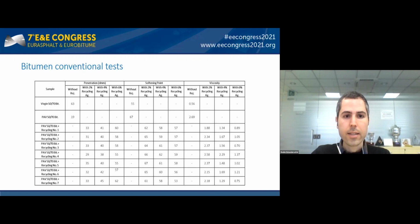The experimental plan of this study started with bitumen conventional tests. The table shows the penetration, softening point, and viscosity of the tested bituminous samples. According to the obtained values, it can be seen that all of the tested recycling agents of this study could improve the rheological properties of the aged bituminous binder.